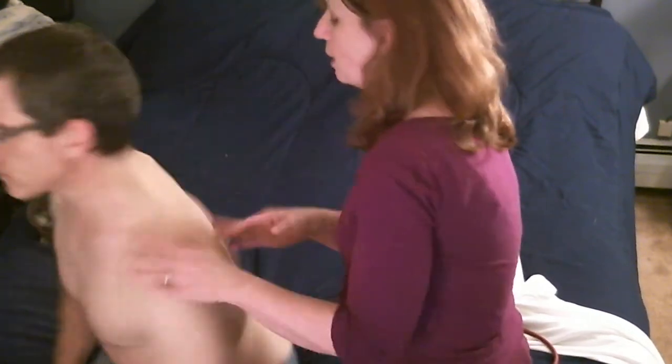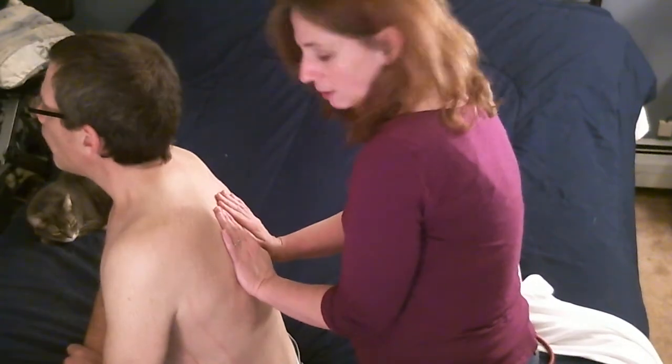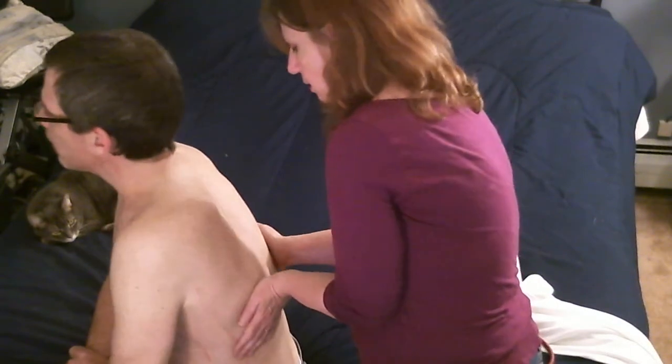Okay, and in back, right between the shoulder blades. Boy, oh boy. Okay, and everything was equal on both sides. I did feel a fremitus. It was not exaggerated, but it wasn't absent. It was good. It was a nice normal response.